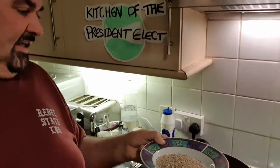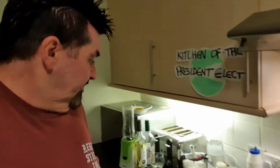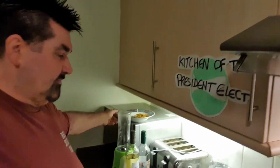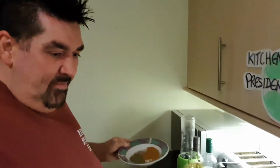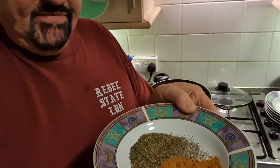Okay, so there's pearl barley. Put that in as well. Turn the heat up a bit. Okay. Right, we're nearly there now. Now, I've pre-prepared this. These are the spices that you need. So if you look, we have oregano. That gives it a nice sort of mid-range flavour.